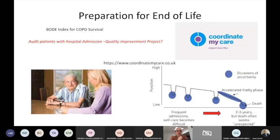Preparation for end of life. I think everybody working in primary care should be encouraging this age group and our patients to do a Coordinate My Care program and plan. That's talking about very difficult but important conversations to have with this group of patients about what they would want to happen towards the end of their life. There's the link there to Coordinate My Care. Patients can start the record themselves, and then they can speak to their GPs about how to progress it.